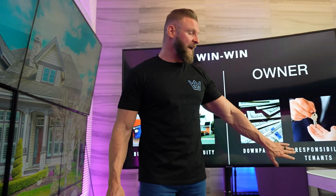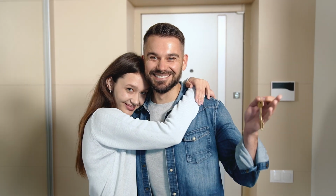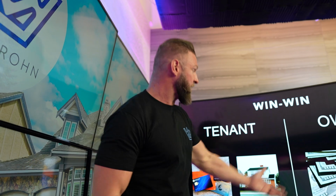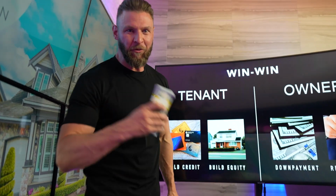And then what you really get is a responsible tenant that says, hey, I don't need a property manager. This house, I'm gonna treat it like it's mine. I'm gonna take care of it. If it needs upgrades, I'm gonna do that. Mr. Landlord, you're not gonna get phone calls from me because I'm gonna treat this home as my own. And now you have, voila, win-win.